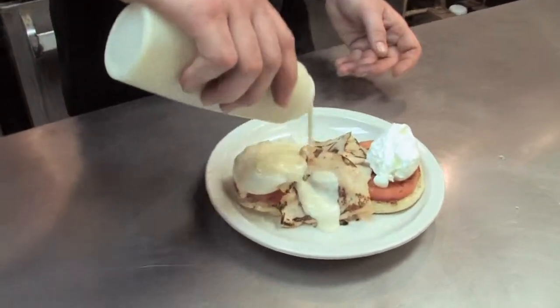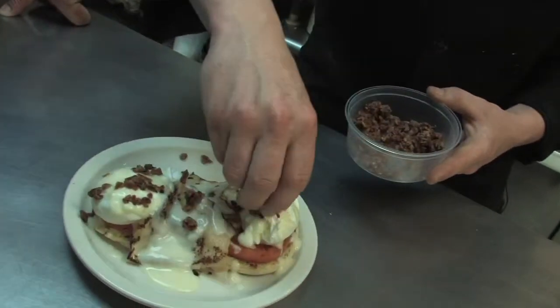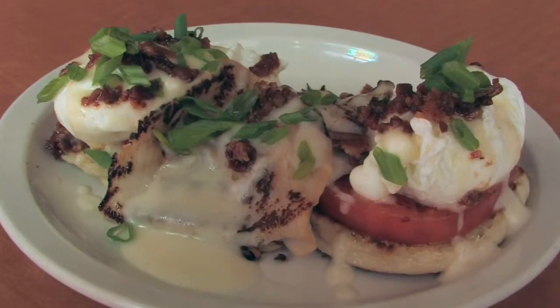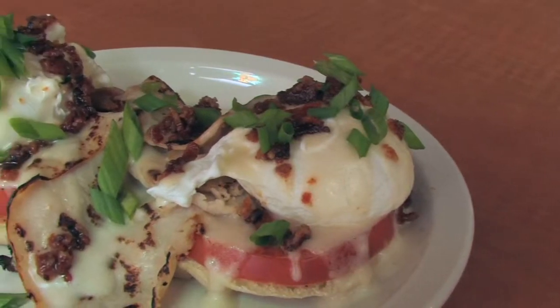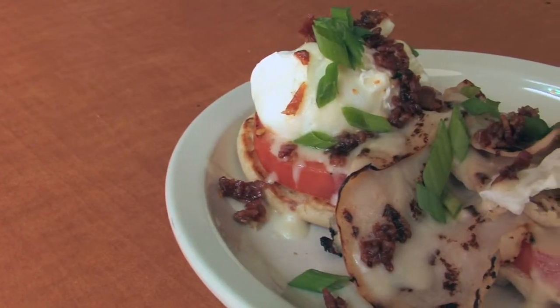Take this, just a little bit across the top, and then we'll have some fresh bacon crumbles here. Beautiful. Stonecross Farms local bacon crumbles. A little bit of green onion for color and taste. And there you have it. The hot brown Eggs Benedict, only available here at Alfalfa. It's really, really good.